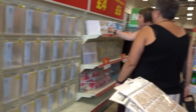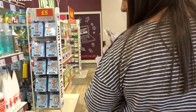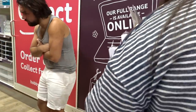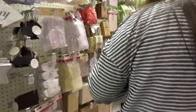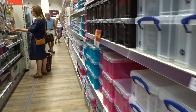But I do want to get my albums. Where would albums be? Albums. That's a wedding. No, don't look at tags. I just showed this. I know, I've just got excited about this aisle.